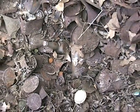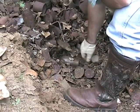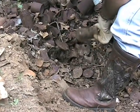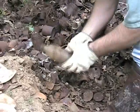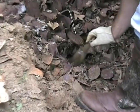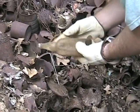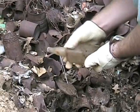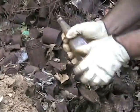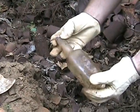Anyway, I'll record pulling this out, see what we got. All right, here we go. Let's see. Not the one I was looking for here. Is that a Baker's Best? I'm not sure what that is, but I'm sure somebody does. But that's a cool little bottle. Even still has the top to it.